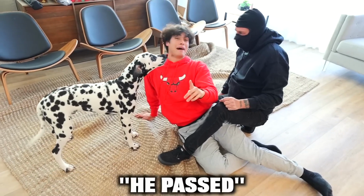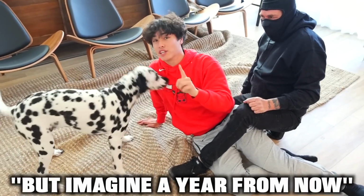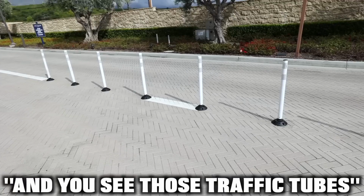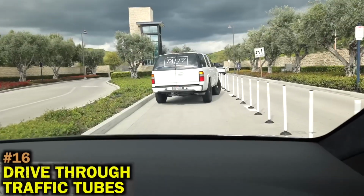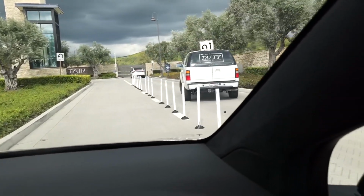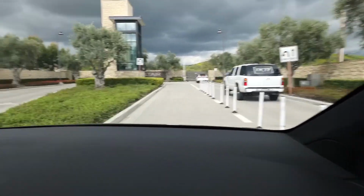I would definitely say he passed, because he's only 6 months old, but imagine a year from now, he'd have been in trouble. Yeah. If you need to switch lanes and you see those traffic tubes, apparently you can just drive right through them. Yeah.